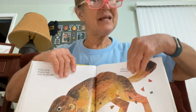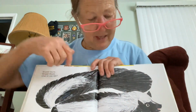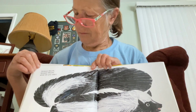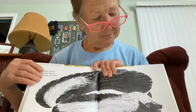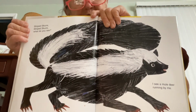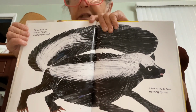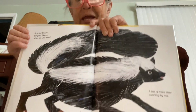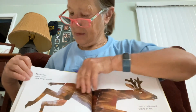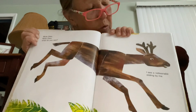Oh, skunks, sometimes they don't smell very good. Gotta be careful. See, they got a white stripe all the way down them. White skunk, what do you see? I see a mule deer running by me. Mule deer, what do you see?